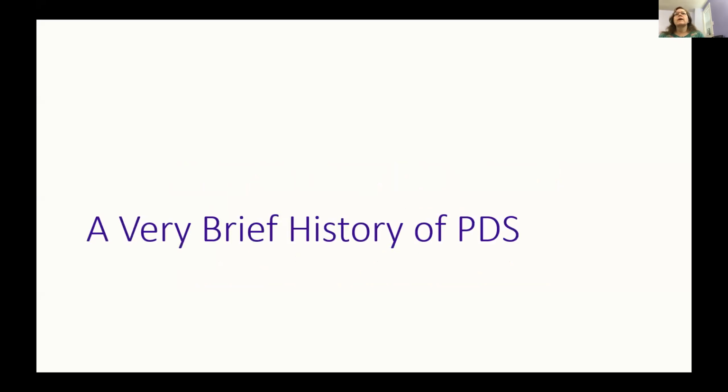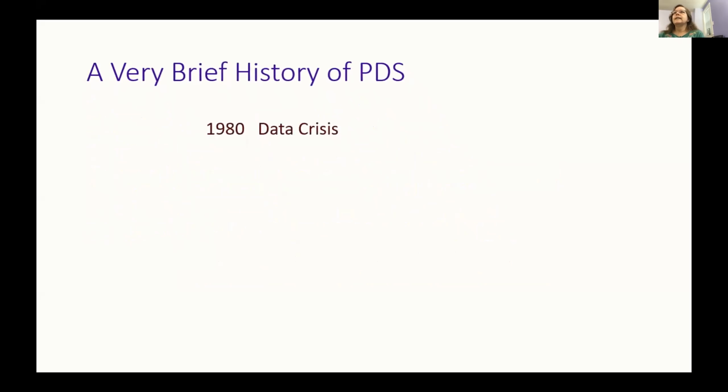It all started around 1980 when NASA realized it was facing a data crisis. Data stored on analog media, like film or scan tapes, were degrading, as were digital data on magnetic media. What floods weren't erasing quickly, time was eroding slowly.